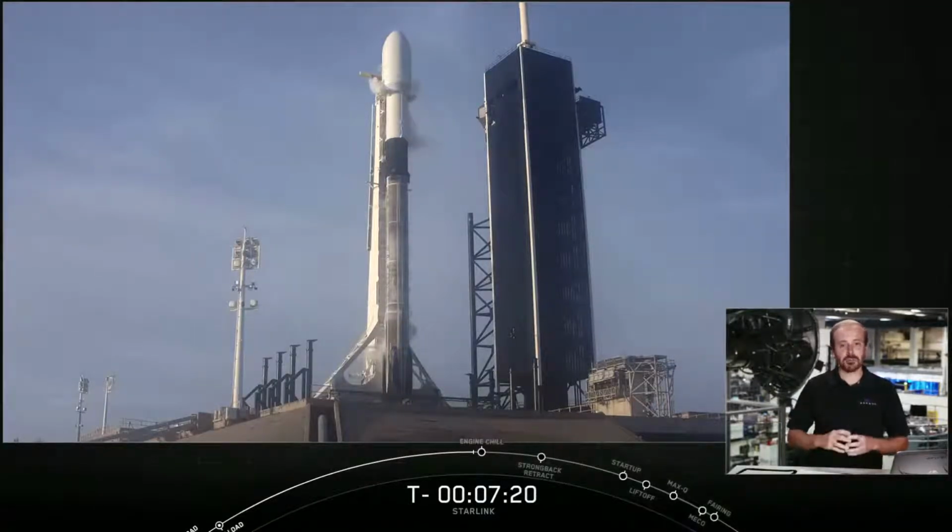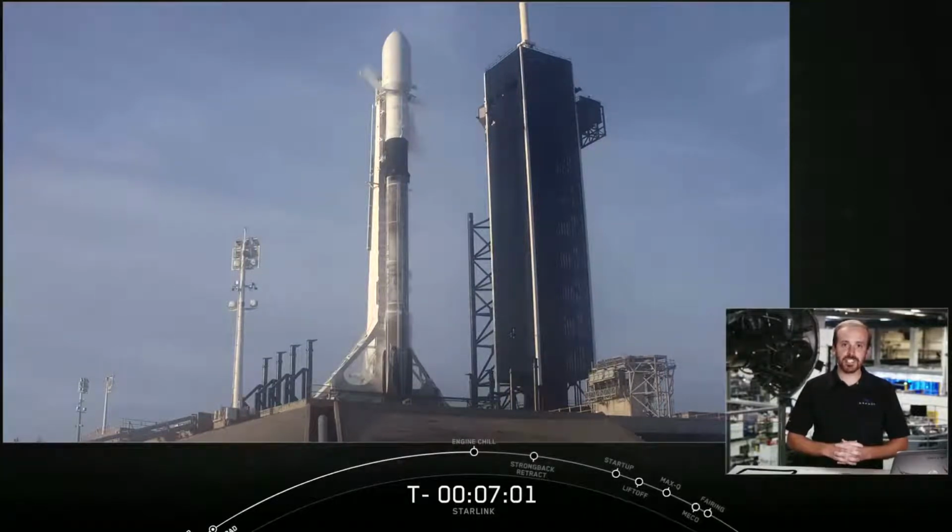Above that first stage is our black interstage band. It connects the 2nd stage at the top, which will carry our 60 Starlink satellites to a deployment altitude of 440 kilometers above the Earth's surface. From there, they will be deployed and use their individual propulsion systems to move up to their operational altitude of 550 kilometers. The Falcon 9 you see on the pad has been loading propellants since T-minus 35 minutes.